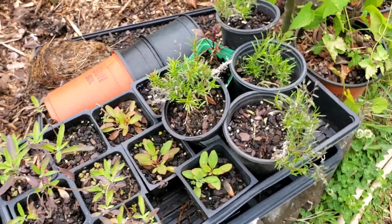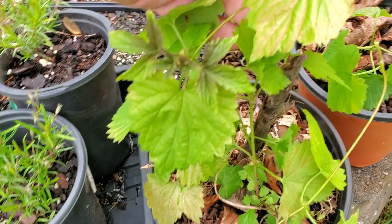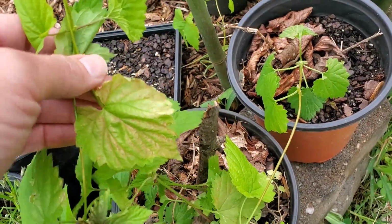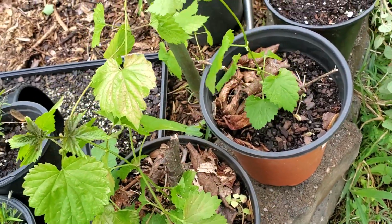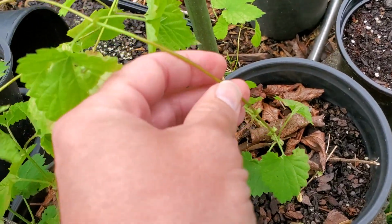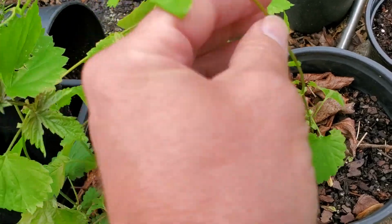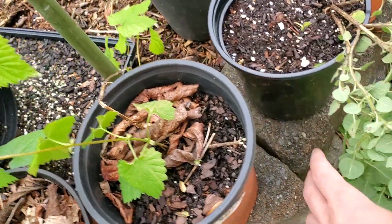Over here, just some other plants I've all got from cuttings. Here's a hops vine. It took a little bit of sun damage when I moved it. I had it in the shade, which I probably shouldn't have had it in the shade to begin with, but it'll bounce back. Those things are pretty strong plants. And if you ever feel the texture on a hops vine, it's kind of rough, almost like a little bit of sandpaper. And that's how it grips and then climbs up poles and things like that.